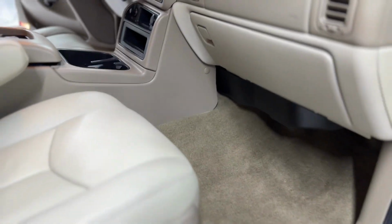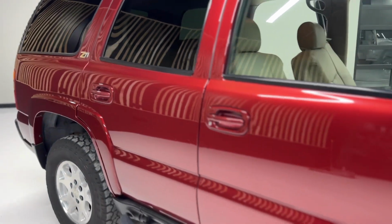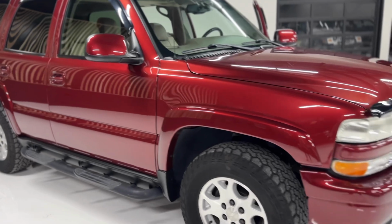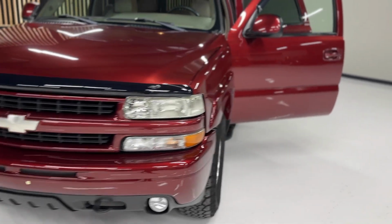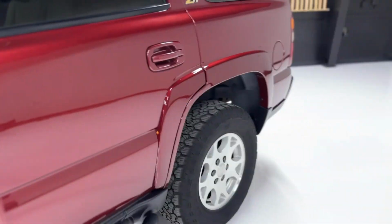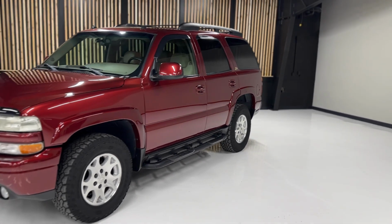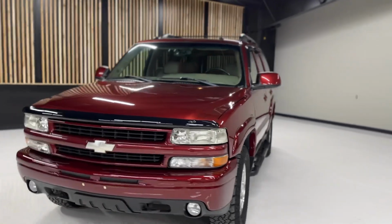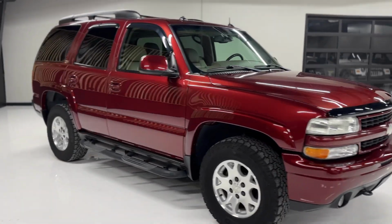So whether you're looking for a great family vehicle, a second vehicle, a vacation home vehicle, this is it right here. Beautiful, beautiful truck. You would be hard pressed to find one nicer. I'm typically not a fan of maroons and burgundies, but it fits this truck. Snowflake wheels, and these trucks are absolutely climbing in value right now. They've been for a while, but they're definitely at an all-time high right now.